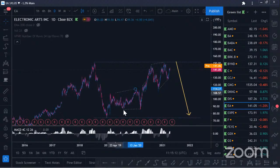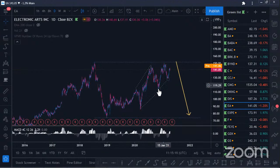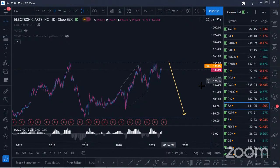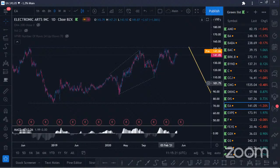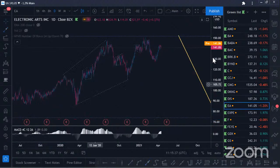Potentially have to start looking at this as a bit of an overextended kind of running flat. Maybe that was the blow off top, and now we're seeing a high, which I'm kind of inclined to look at when you look at the interior structure of this. I just don't like this as an A wave. It's an absolute mess. But given the 1, 2, 3 nature of it, it is very possible.